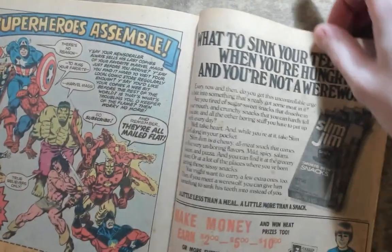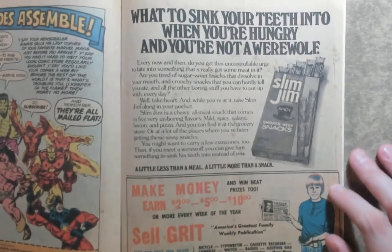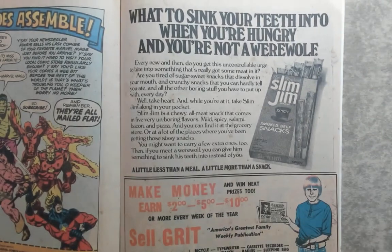And then here's the Slim Jim ad. What to sink your teeth into when you're hungry and you're not a werewolf.